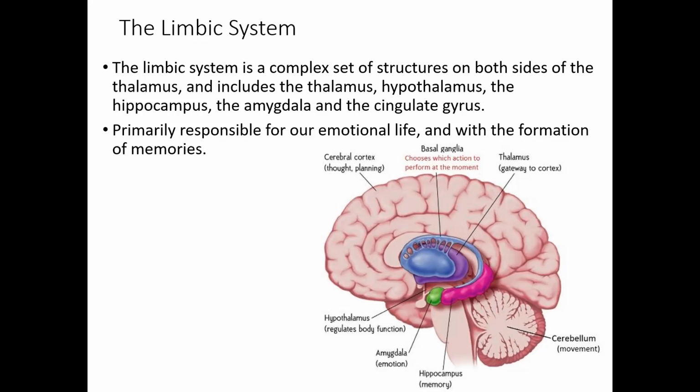It doesn't make memories. We don't make memories, no matter what we hear in advertising. Memories are just the record of things that are happening to us at any point in time. That's all it is. I'm going to go make memories on my vacation. Well, yeah, of course you are, because you got your eyes open. The hippocampus is the area of the limbic system that allows us to store memories.